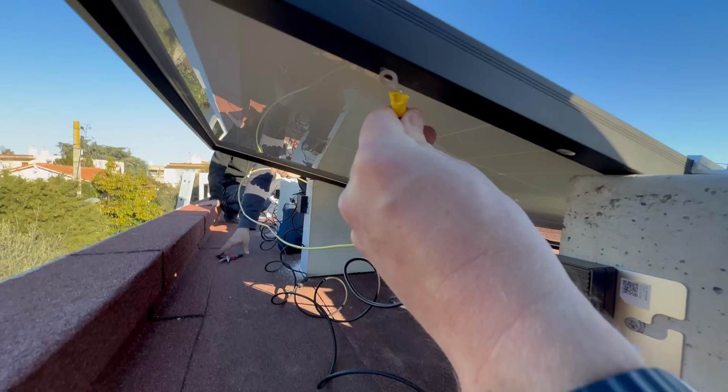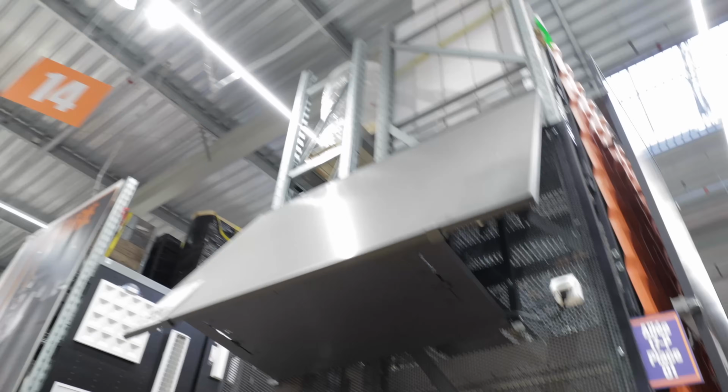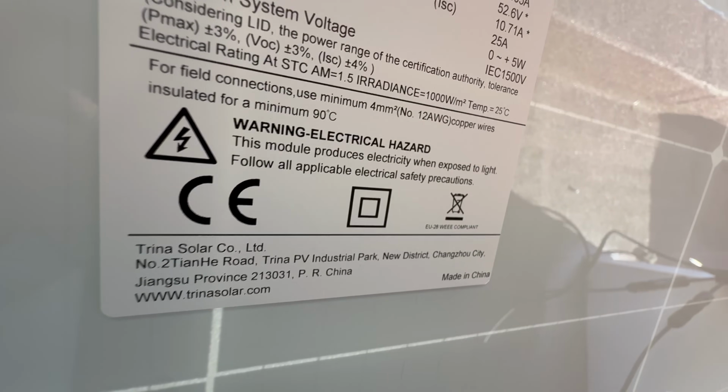Crazy French, having to bond your solar panels. Oh look, that is the scariest part, look. Yeah, there we go. It's got a double insulated symbol.